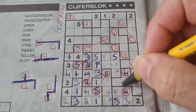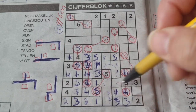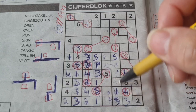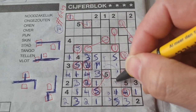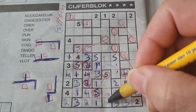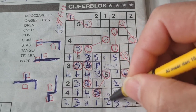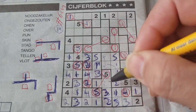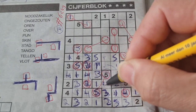1 box left in this area for number 1. 2 numbers left in this area for numbers 1 and 2. We have 1 there, no 1 there. 1 should be here and 2 goes there. These two boxes can be 2, so 1 box left for the 2 in this area. Should be there, and I've eliminated the 3. So the 3 goes there. 1 box left in this area for number 4.